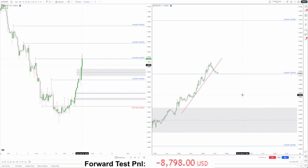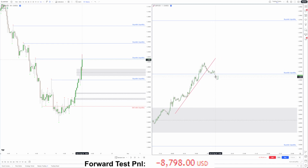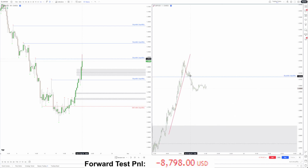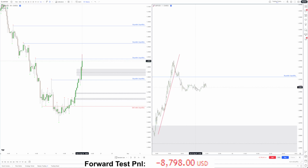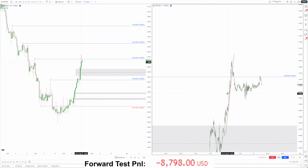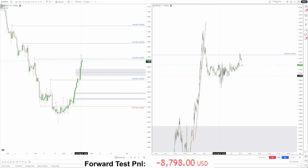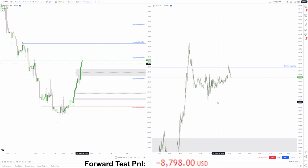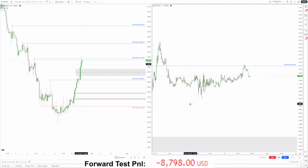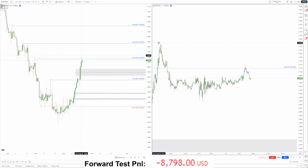Okay, nothing as of yet. Trend is still just going sideways at the moment. It's going sideways. Yep, just sideways. And that's because the market has just reopened, so it's been going sideways all this time. And as of now, we can see that price is super choppy at this moment in time.